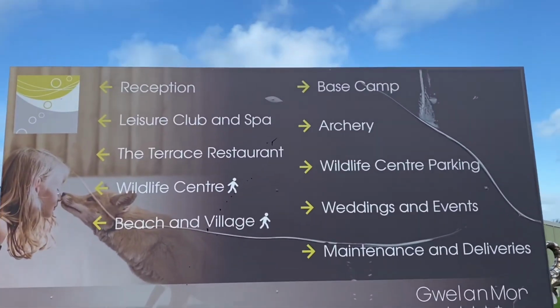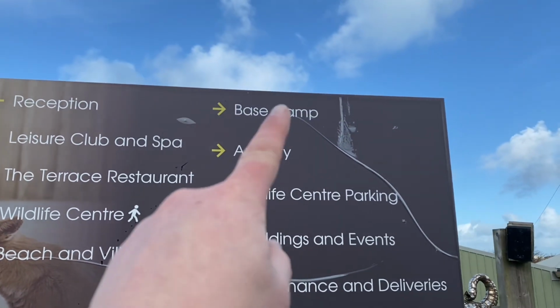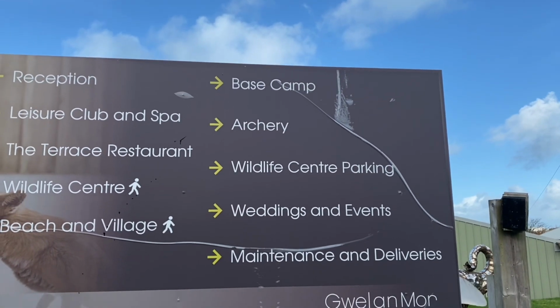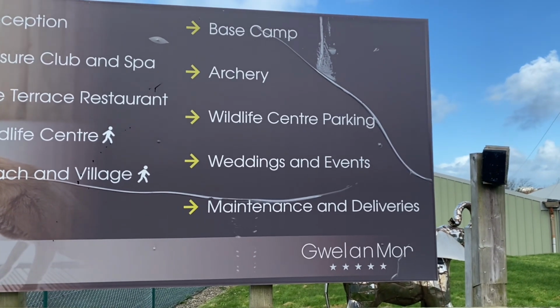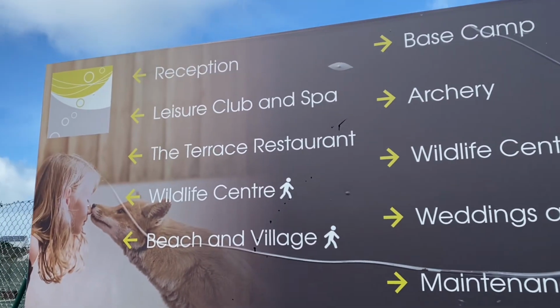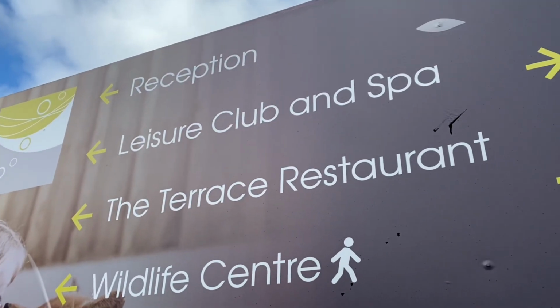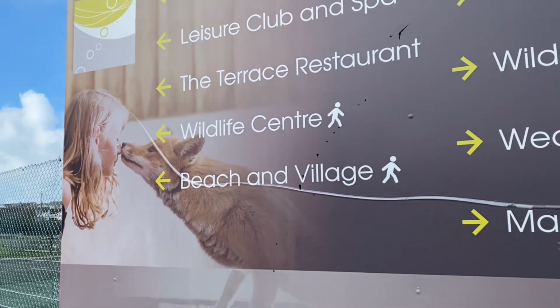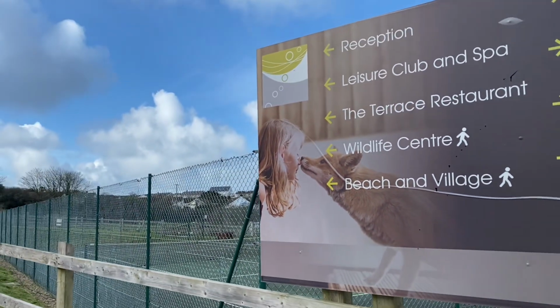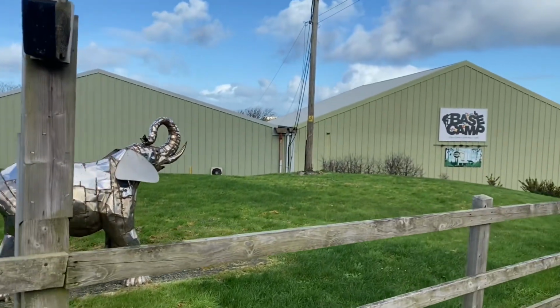So at the bottom of that hill, nice big signpost here. You've got base camp there, archery, wildlife centre, parking, weddings and events. You can of course get married here at Gwel and Moor. Maintenance and deliveries, that's not relevant to us. Receptions, another reception. My goodness, there's a car coming, I need to move. Leisure club and spa, the Terrace restaurant, wildlife centre, beach and village, because of course there is a trail that you can access down to Portreath.